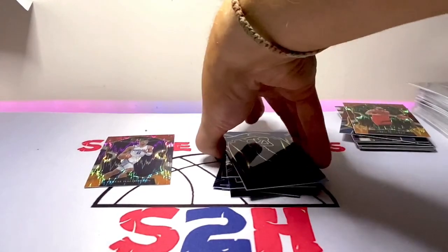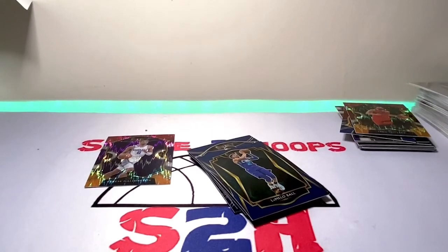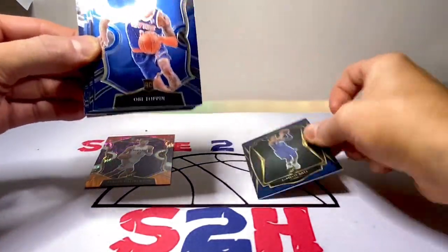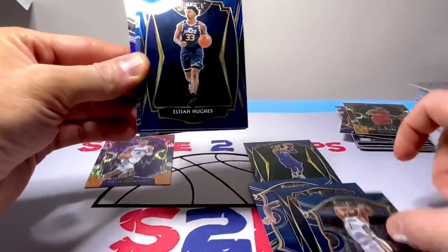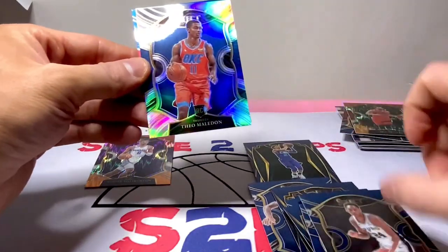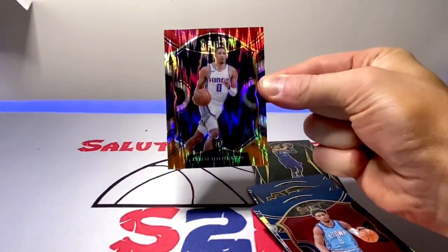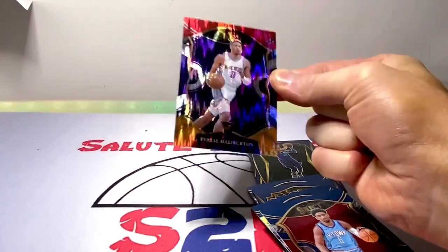Solid. Okay. Let's just go over these hits real quick, guys. I don't want to make the video too long. We'll throw that stuff right there for right now. Man, that Tyrese Haliburton is beautiful. All right, so we got little LaMelo Ball base. Obi Toppin. Zion. Elijah Hughes. Immanuel Quickley. Devin Vassell. Theo Maledon. Kenyon Martin Jr. And then I got to go ahead and sleeve that up right away. Gorgeous Tyrese Haliburton rookie for sure.